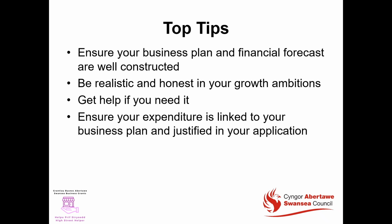So for example, identifying customers, identifying target markets, identifying competition, identifying risk. Just make sure that all of those elements have been thought through and are included in the business plan, because when we come to see it as a grant panel, we're basing it upon the evidence that you've got in the application form, but equally, if not more importantly, the evidence in your business plan and your financial forecast. So it's really important that those documents are really well constructed.